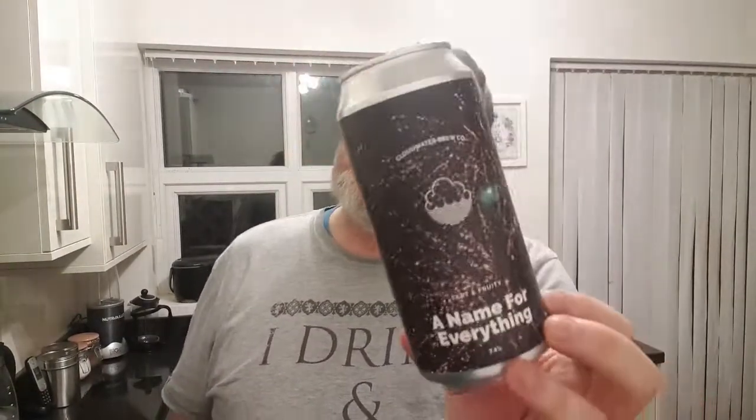So anyway, Cloudwater's A Name for Everything. This is the Imperial Passion Fruit Sour. Do I like it? Yes, I do. Would I buy it again? Probably not. Sours aren't my bag really, but this is not bad. Would I recommend to friends? Yeah, absolutely. It is good.